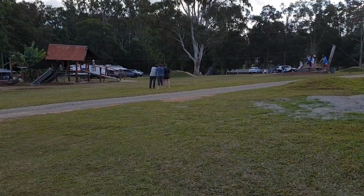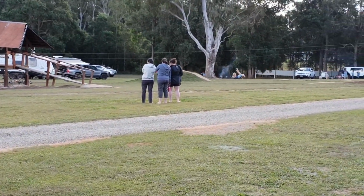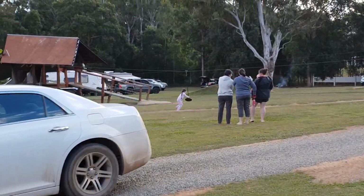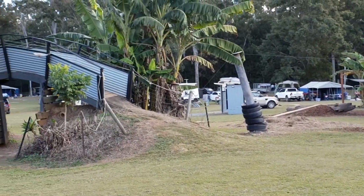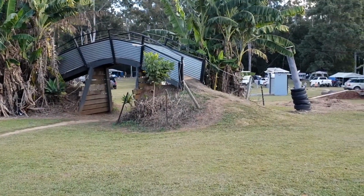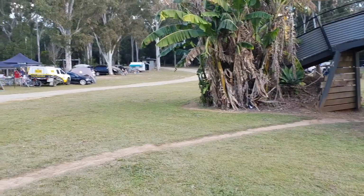You see there's a bit of a flying fox here on our right. So there's heaps to do for the kids. Loads of fun. Further down, kids are kicking soccer ball. You can see here this set up here for the kids to ride their bikes and climb over and just generally have a great time.